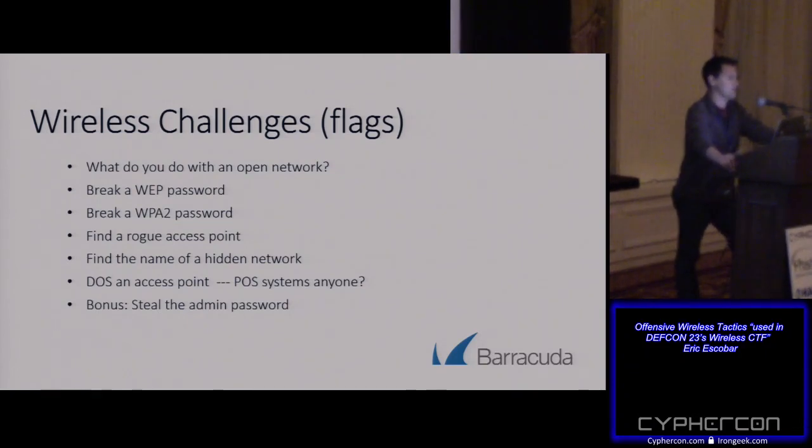Some of the challenges that there are, and that we'll have tomorrow if you want to partake in the Capture the Flag, is: what do you do with an open network? If you go to 99% of places, there's going to be an open network that's guest Wi-Fi. And oftentimes it is an off-the-shelf router that somebody has set up at a coffee shop, and everybody's going to think, hey, hunky-dory, I get free Wi-Fi, and I can just go do whatever I want. Check my Facebook, check my bank account, whatever I want.